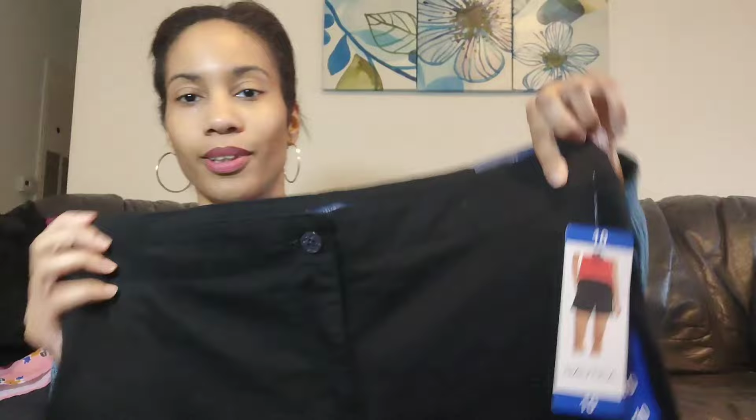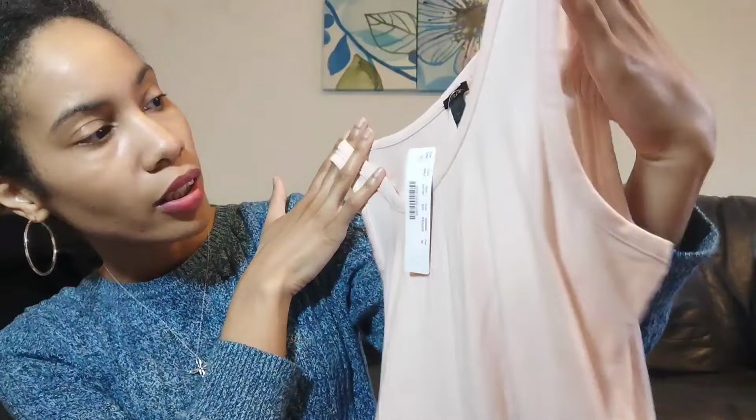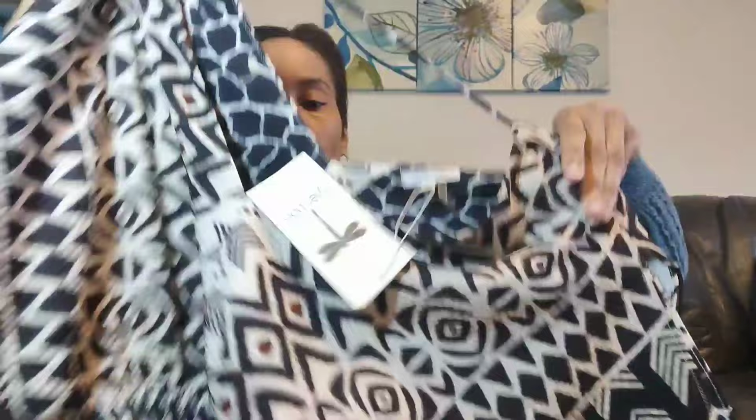So another $2 item. This is a new tag J. Crew, and it's the tag that I like. I love this little brown tag here. So it's a J. Crew pink size medium bodysuit with a snap crotch, like a little tank top there. Cute little blush pink. This is a new tag, Tyler Bow, size small, very beautiful, kind of a cream, black and white, creamy white, like a geometric tribal print.